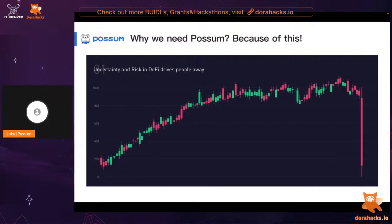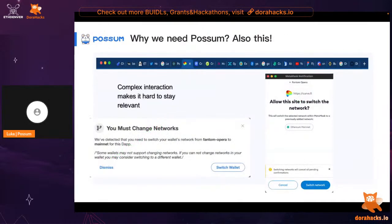And also because of this, right? Many users, if you want to do a single swap, for example, you have assets on one chain and you want other assets on other chains. Basically, you need to open like 20 or 30 pages in your browser, and you also need to click many times in your MetaMask wallet to switch networks.